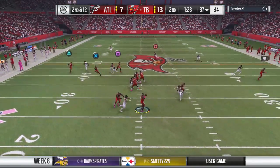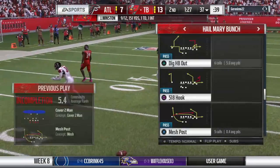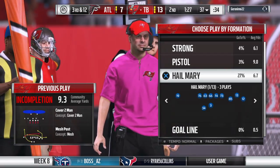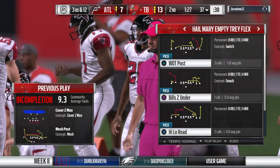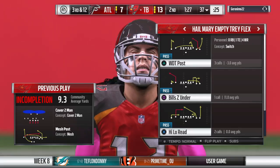Second down, Winston. Had his hands on it, but dropped it. The rookie making a little bit of a rookie mistake. Third down. We know it's not an easy job to go out and catch passes when people are trying to tackle you and knock the ball away. But the bottom line is, that's a pass he's got to have and a pass he should have caught.